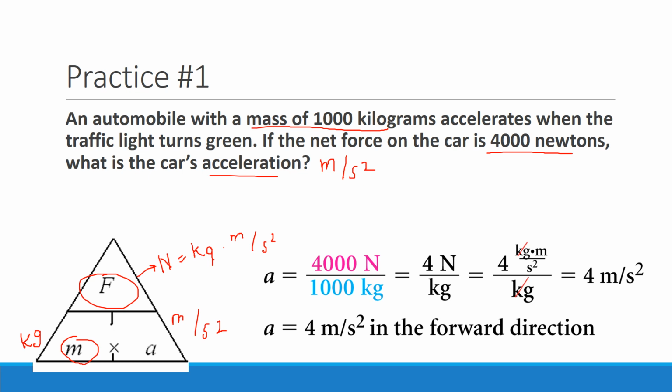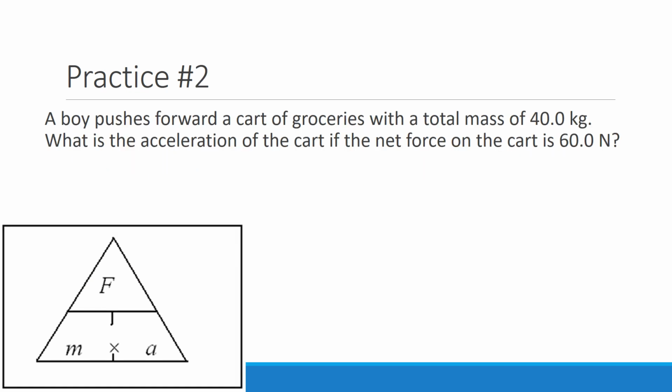All right, here's our next problem. Okay, go ahead and pause this, try it, and then play it again. All right, so the boy pushes forward a cart of groceries. We've got mass, and then the problem says, what is the acceleration? So we know that's going to be meters per second squared. And then we have force, and here is your answer.